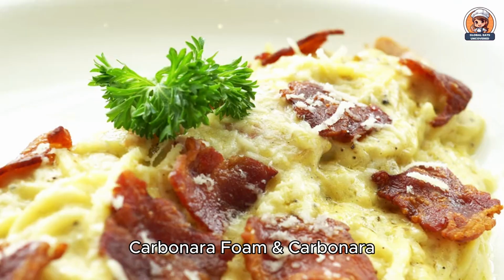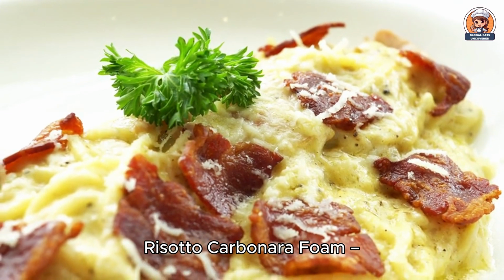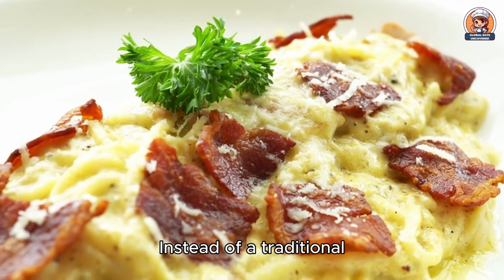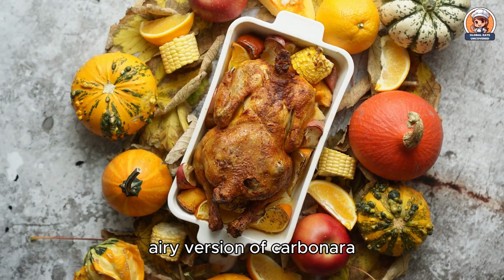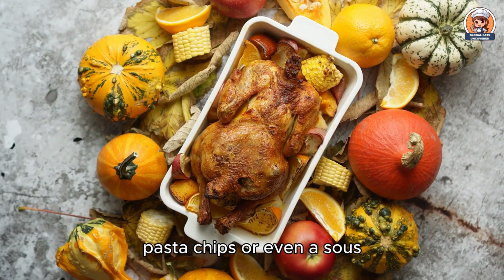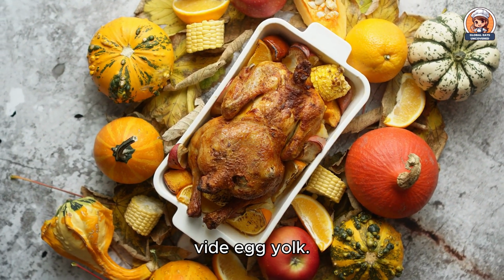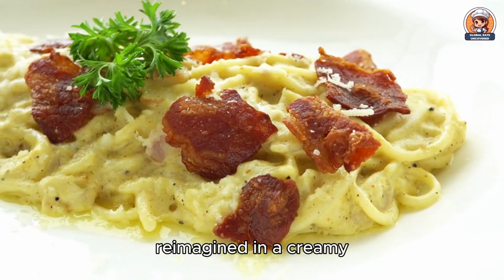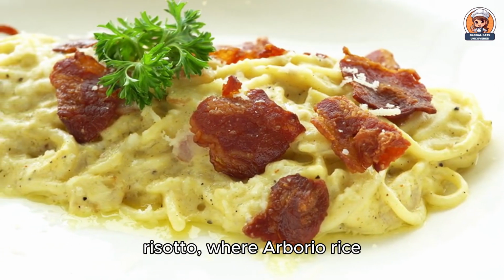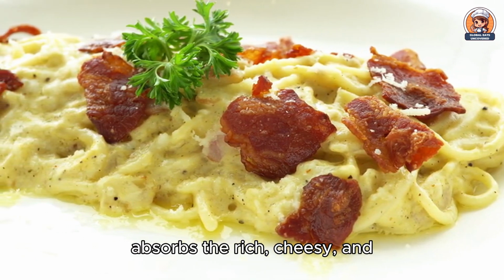Modern twist, carbonara foam and carbonara risotto. Carbonara foam: instead of a traditional sauce, chefs now use foam siphons to create a light, airy version of carbonara sauce, served over crispy pasta chips or even a sous vide egg yolk. Carbonara risotto: classic carbonara flavors are reimagined in a creamy risotto, where arborio rice absorbs the rich, cheesy, and smoky essence of the dish.